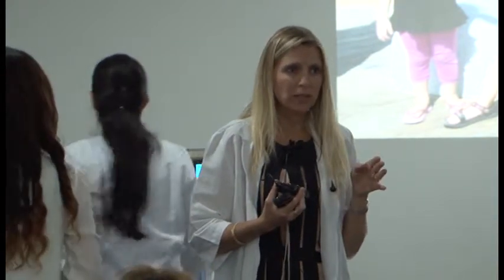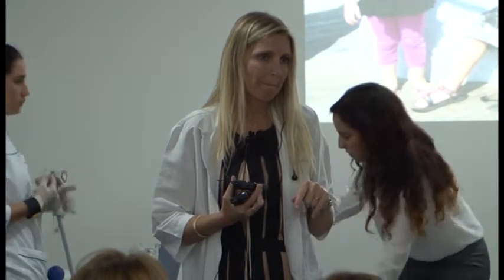Usually you don't need to apply anything before the treatment. When we are treating melasma, sometimes you can apply hydroquinone before, but usually it's not necessary. Anesthesia too? Yeah, of course. I use topical anesthetic cream.